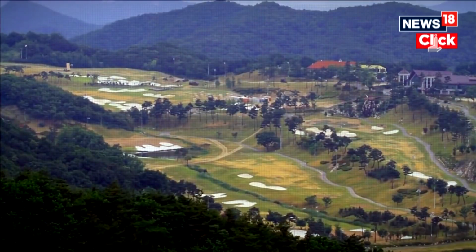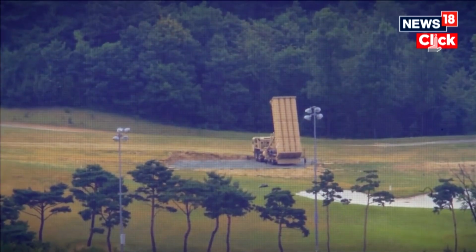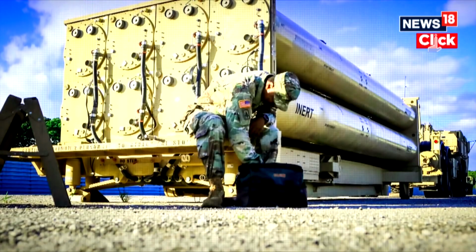Behind Israel's survival is America's muscle. The THAAD system, shipped into Israel after the October strikes, is one of the few interceptors capable of hitting missiles at high altitudes. Its radar scans over 1,800 miles. But there's a problem. The US only makes a few dozen THAAD missiles each year.